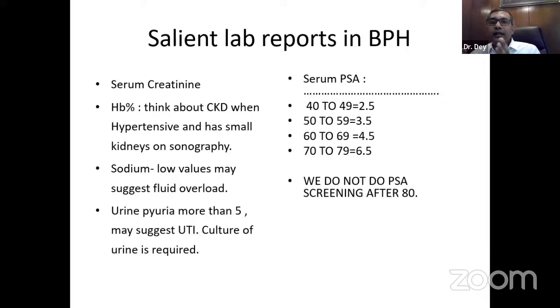So the best thing to do: if I biopsy everybody, there is pain related to the biopsy, and everybody doesn't harbor cancer. So what are the ways of knowing in which patient a biopsy would be worthwhile? One is PSA, one is MRI. But given a choice, MRI is better than looking at PSA. If a 70-year-old has a PSA of 10, and you do a free PSA and the percentage free PSA is more than 25%, there is a higher chance of harboring cancer.